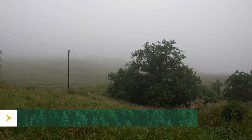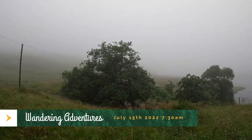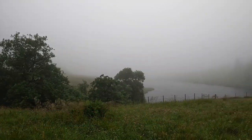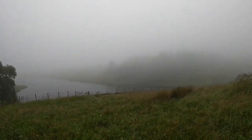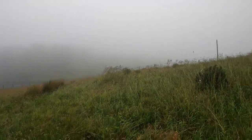Good morning. We woke up this morning to a lot of mist. It rained all night last night, so it's not surprising. It is 7:30 in the morning and we are going to pack up and get moving.